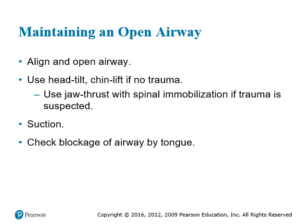For those younger kids with the proportionally larger heads, we're going to put some towels underneath there to help us put the head in a nice neutral inline position. Head tilt, chin lift, or jaw thrust without. Can use suction, and we want to make sure that if we have an unconscious patient or a patient that's lost muscle tone, we want to check for the blockage of the airway by the tongue. Remember that tongue is much larger, proportionally speaking, in a child than it is in an adult. It takes up a lot more room, so it doesn't take as much for it to block the airway. So we've got to be aware of that, if we have a child that has lost muscle tone, is unconscious or unresponsive.